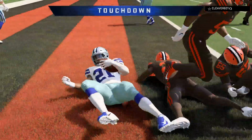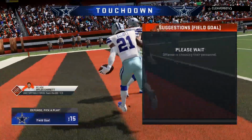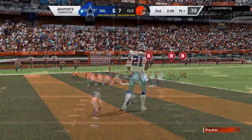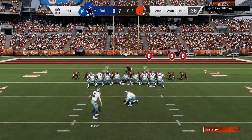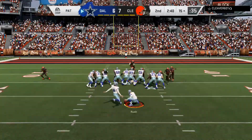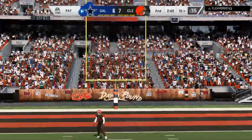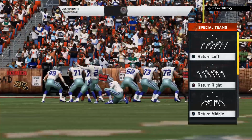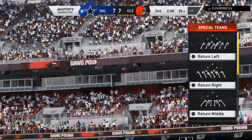And he will take it in for a Cowboy score. Taking it in from 4 yards out. As they're now on the board here in the first half. There you go. Nothing really too complex. Block, keep to your assignments, let them run it in. They did it. Fundamental football. Good blocking beats good tackling on that play.